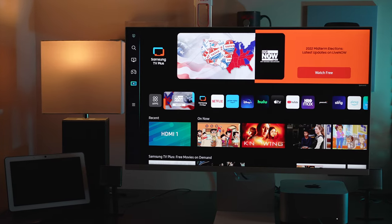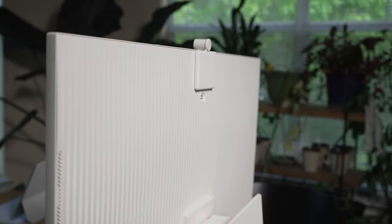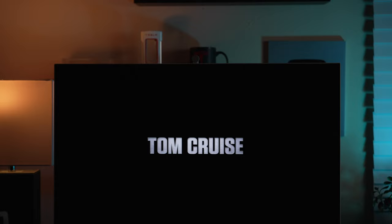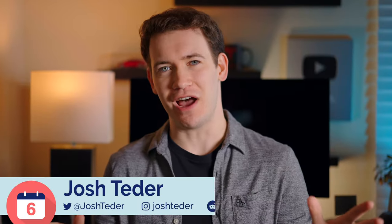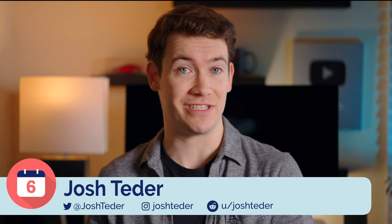The Samsung M8 monitor is a 32-inch monitor that's been designed to actually look nice in a home office. Plus, it has a detachable webcam, and most importantly, this monitor doubles as a smart TV. But for $700, is it actually worth the price? First, let's take a look at that smart TV feature.